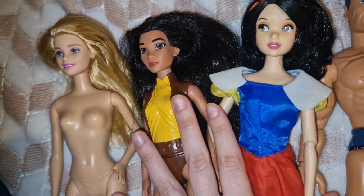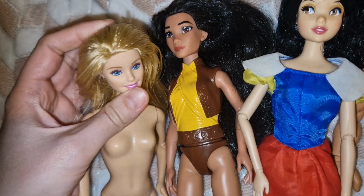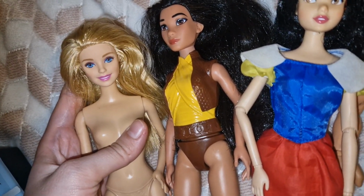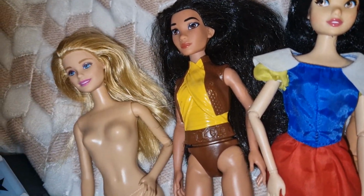For some of them this is the most that I'm gonna do. For this Millie, for instance, her hair is slightly sticky, but I feel like it's the kind of sticky that will work itself out with time. However, I am just not keeping her. This is why I'm not gonna do anything more for her, because yeah, she's just a Millie.